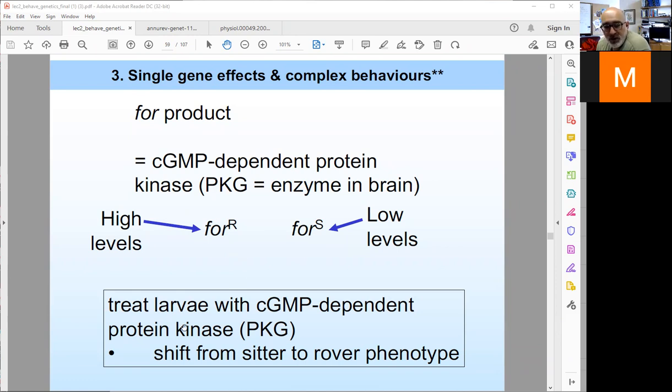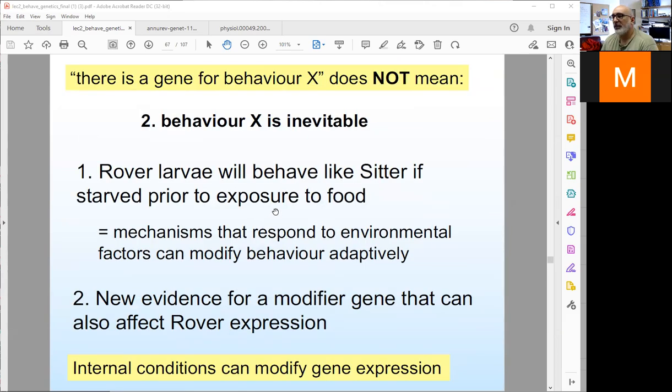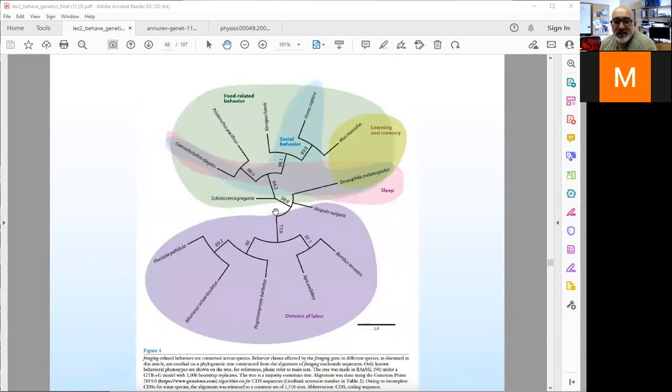You can treat larvae with this protein kinase, this PKG, and you can get sitters to actually behave like rovers because of the presence of this gene product, right? This enzyme. So the question then is, is this gene present in other species? And if it is present in other species, does it in some way influence or moderate behavior in similar ways in different species? And this is from that review paper that I had put on D2L for you.